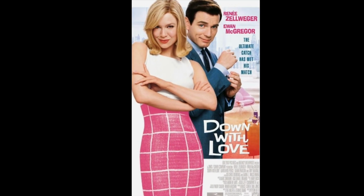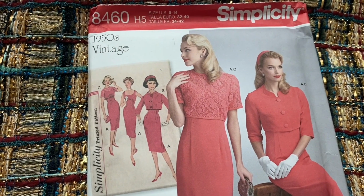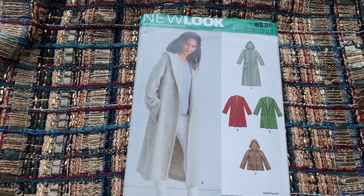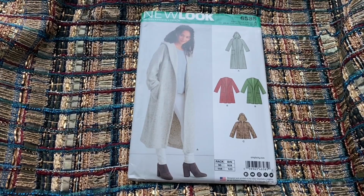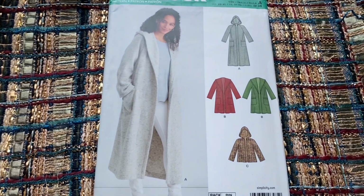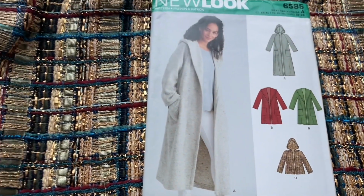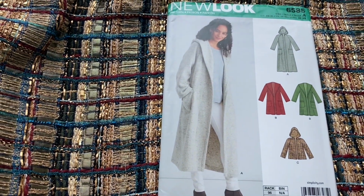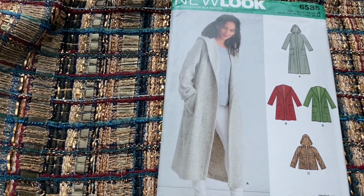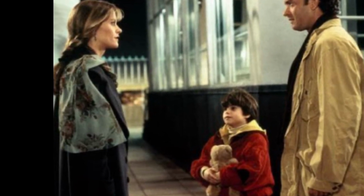Down with Love. And yeah, I have a pink and white check fabric that I could use to make that jacket. Anyway, this is another While You Were Sleeping jacket, or there's a 1980s movie called Jumping Jack Flash starring Whoopi Goldberg, and she wears a big coat as well. So I don't know. I don't even have enough wool or tweed to make one of those, but I'll make a mock-up anyway. My favourite one is the one at the bottom that's short and has a hood. So maybe, I don't know, the kid from Sleepless in Seattle, maybe?